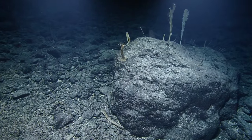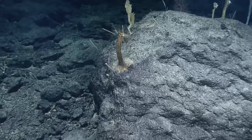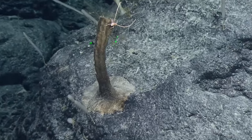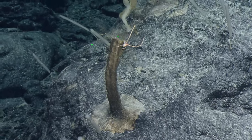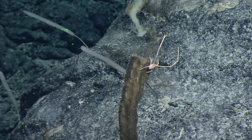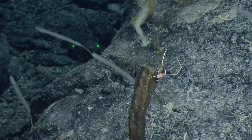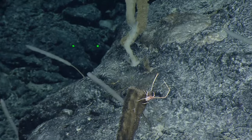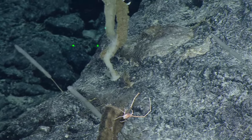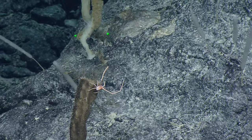Zoom in. Another squat lobster. Oh, hello. He's waving. Hi. That's a galatheoid squat lobster of some kind. Squat lobster. Can we zoom out, please?